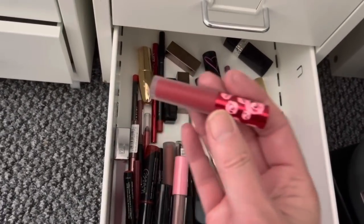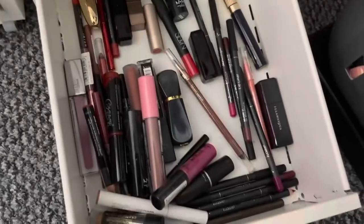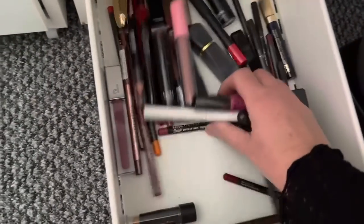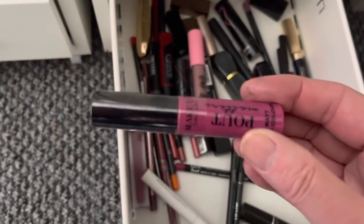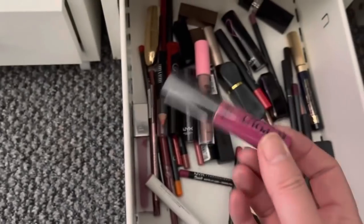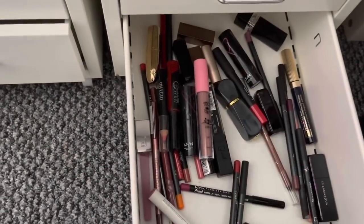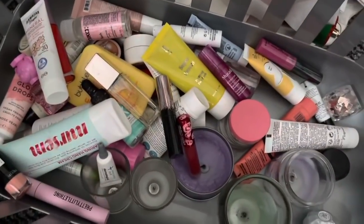That one can, because it's quite red. So that's 49. Let's see if we can get one more out here. I'm not so bothered about... What's this one? We'll go for that one. Right, because I've got loads and loads of lipsticks, so that can go. So I think that's 50 items altogether. And this is what they all look like.